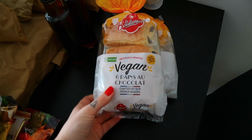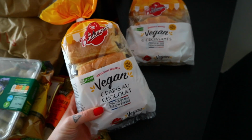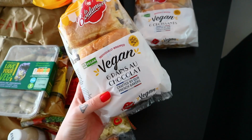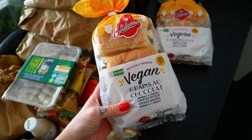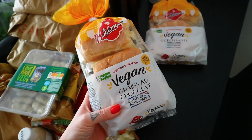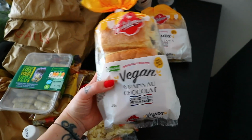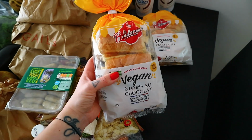Now, this is something I was really excited about trying. These are the vegan croissants. So this is one pack of plain croissants and some pain au chocolat, and I was really excited to try them out because they're a new product, they're vegan. It's exciting because you can't normally buy vegan croissants anywhere. But I also have to say I bought them simply because I was so intrigued and I wanted to try them and also share my opinion on them.